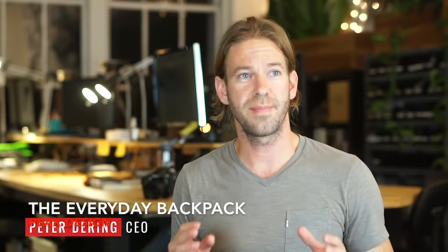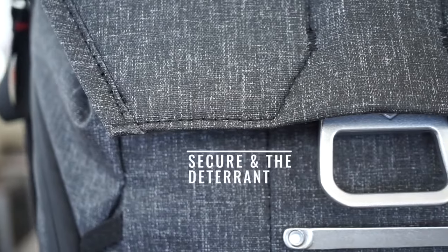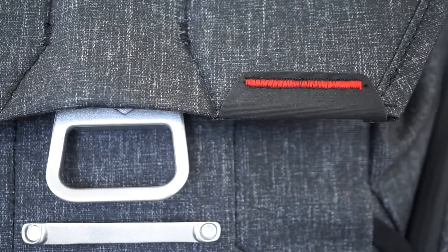The reaction to the Everyday Messenger let us know that we struck a chord, and that inspired us to create a backpack with the same design thinking. Backpacks can carry a lot of stuff, but they can turn into a black hole. So we wanted big, bright, full access on all sides of the bag. MagLatch is a brilliant, rapid, secure closure mechanism.